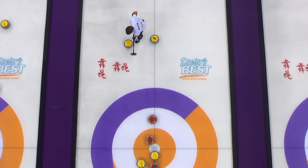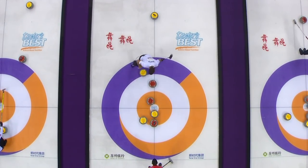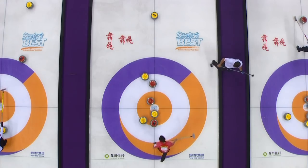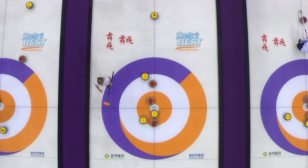Triple raise for the Chinese, to possibly curl. Curl, run yellow, curl red. Red back. Lie three. Yeah, but that's not bad. It's pretty good, actually. That stone does come into the rings. Sorry, Sarah. It just wasn't as fresh as I thought it would be out there. Yeah, good result. No, I mean, that does the job, right?